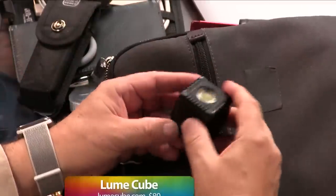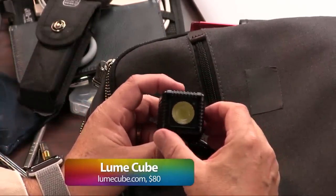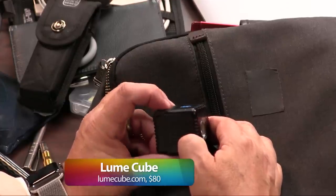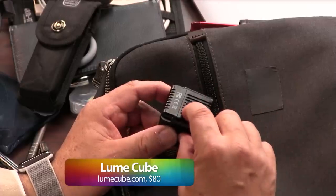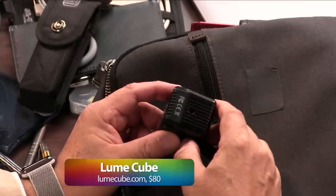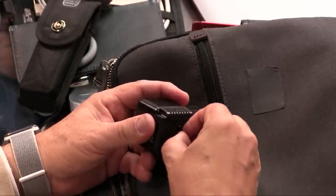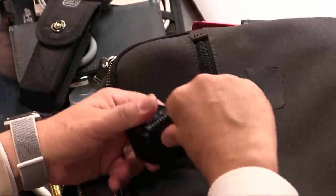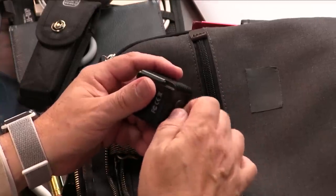I mentioned this before, the Lume Cube. This is an off-camera light. So if you don't want to do the selfie thing, you use this. It can also be used as an emergency light to get around the room. And it has a tripod screw hole, so you could put this on a tripod. It's USB chargeable, but it's waterproof, and the USB charger is underneath the sealed waterproof screw.